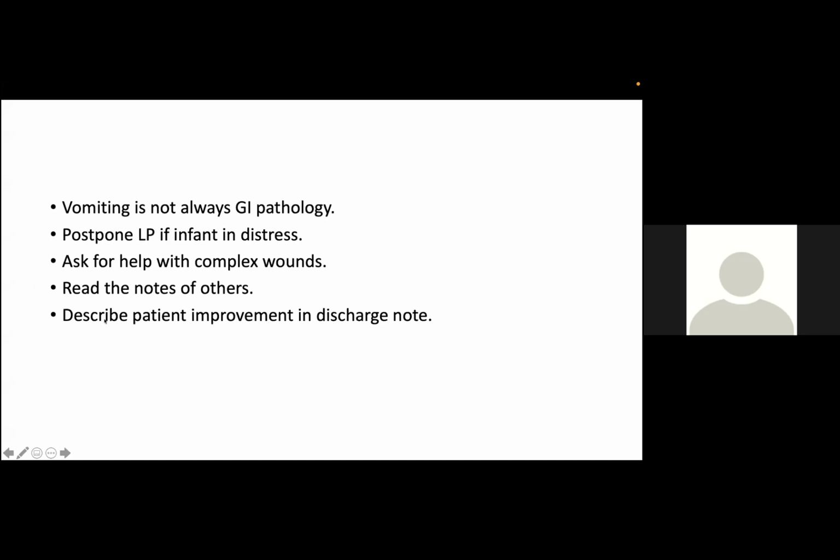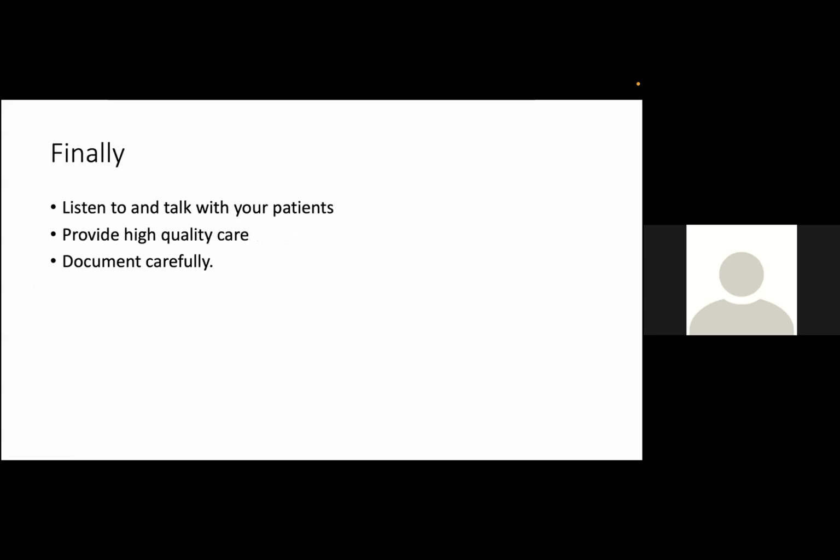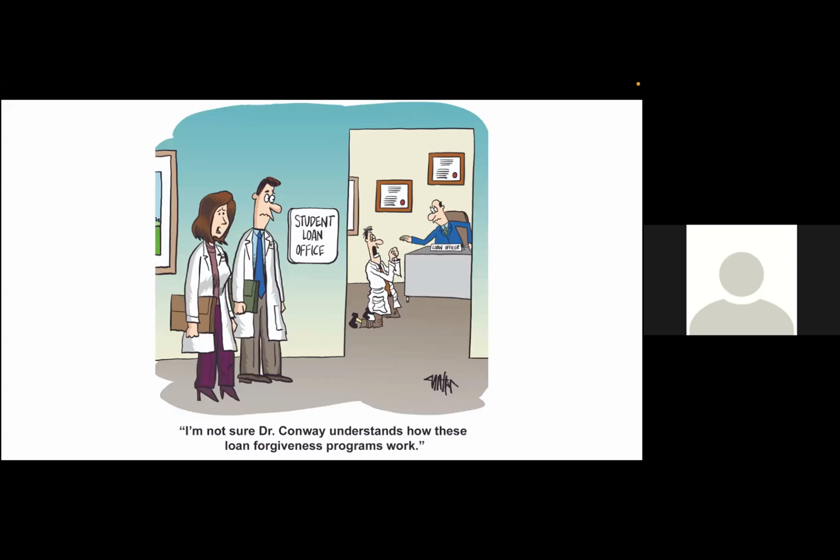Read the notes of the others. Describe the patient's improvement on the discharge note. Listen to and talk with your patient. Provide high quality care. Document carefully.